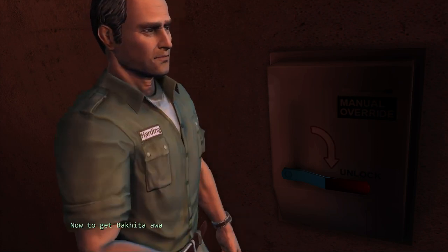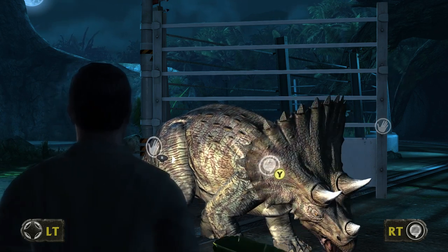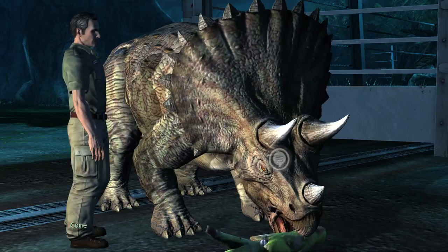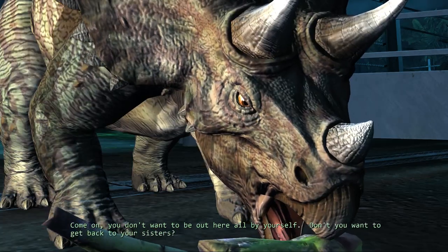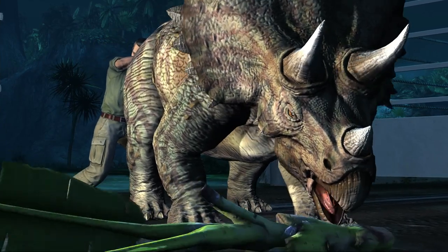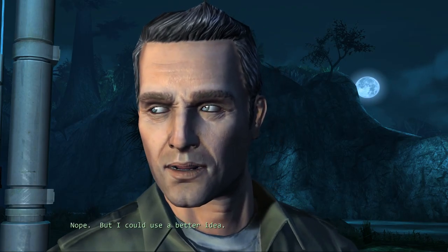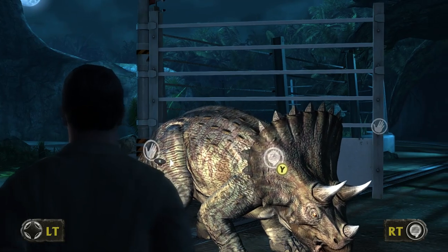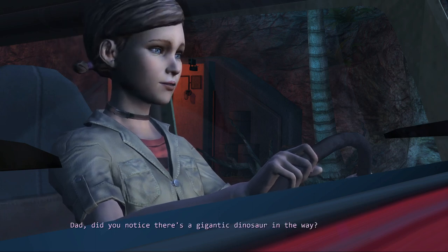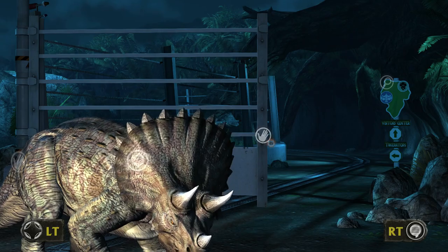That ought to do it. Now to get Paquita away from her snack. Come on, you don't want to be out here all by yourself. Don't you want to get back to your sisters? But I could use a better idea. I'm working on some. Dad, did you notice there's a gigantic dinosaur in the way? I always said you had smarts. Listen, see if there's anything in the car that can help get her moving.